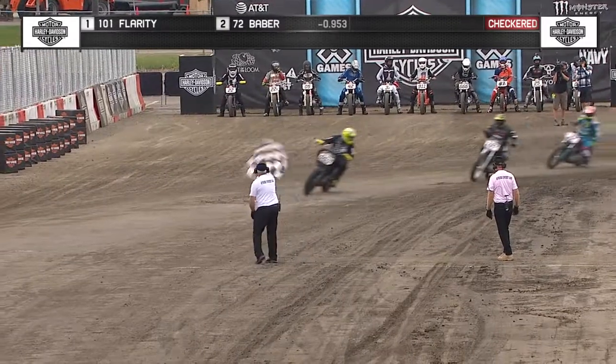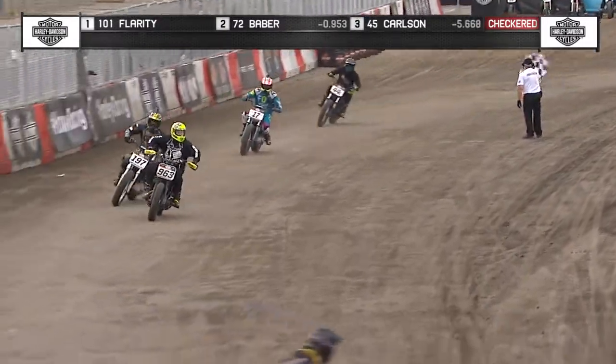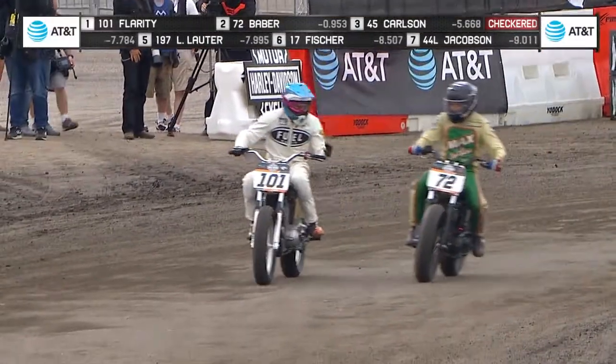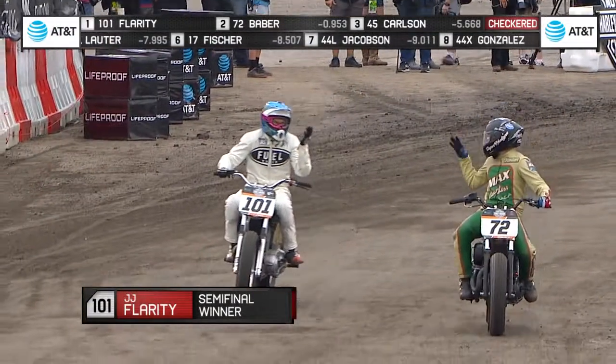And there's Benny Carlson coming home in 3rd. Here's the race for 4th and 5th, the final 2 transfer spots. 963 and the 197 hangs on to that final spot. Louder gets that final transfer position.